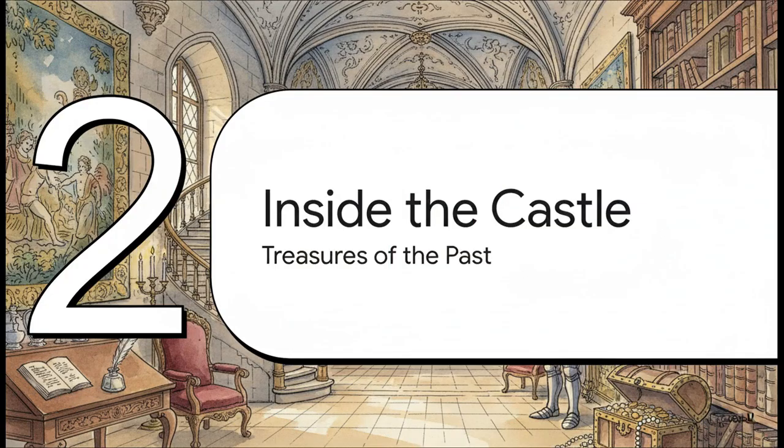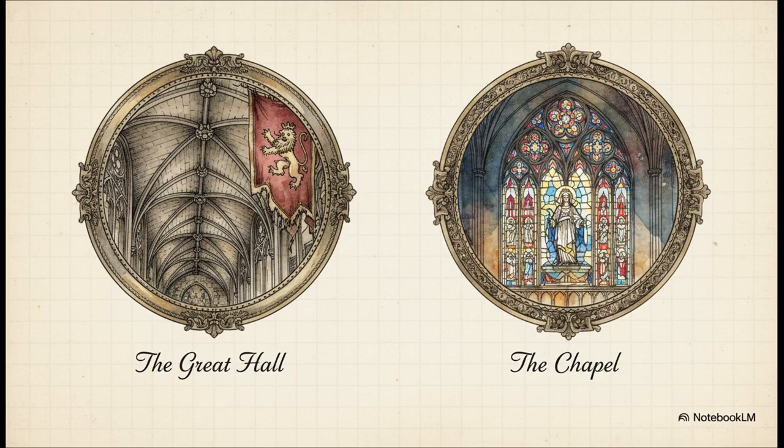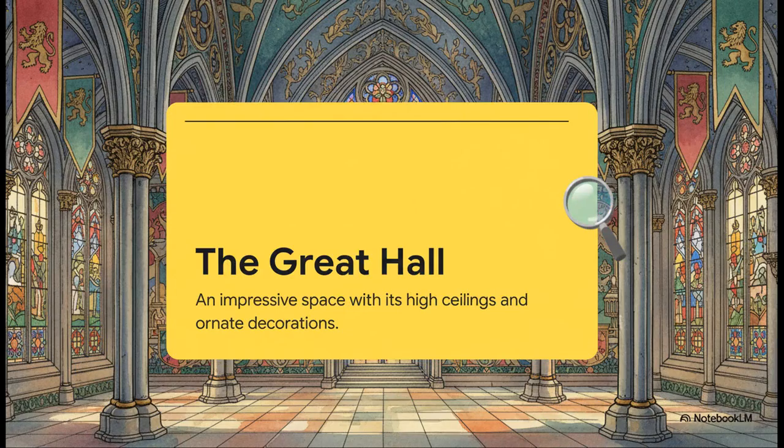So now that we've seen how it evolved on the outside, let's actually step inside and check out the treasures it holds within its walls, because this is where the story gets even richer. All right, we're going to zone in on two of the most breathtaking spaces in the entire chateau. Its magnificent Great Hall and its absolutely serene, awe-inspiring chapel. These two rooms, they're really the heart of the castle. First up, the Great Hall.